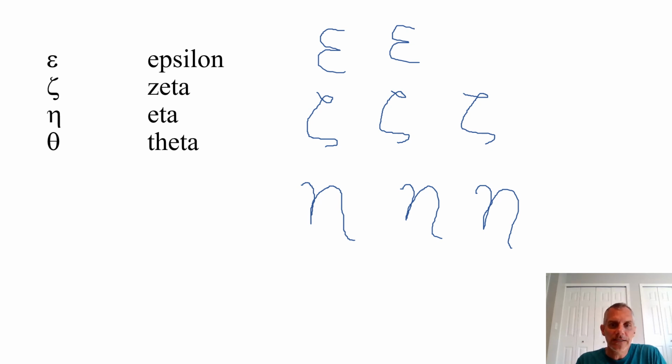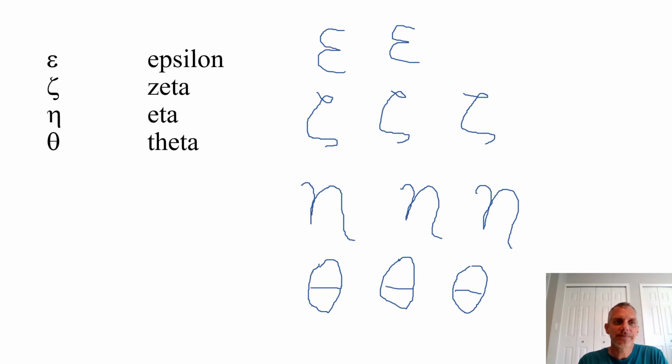Theta, this one is pretty easy. It's an oval with a horizontal line through it. So let's make an oval, horizontal line, oval, and horizontal line. I don't like that oval. Let's do it one more time. Oval and horizontal line. Very good. Let's move on now to the next letters.